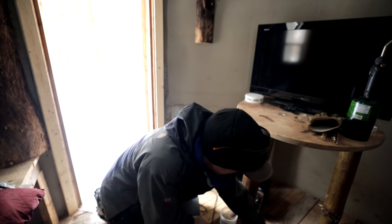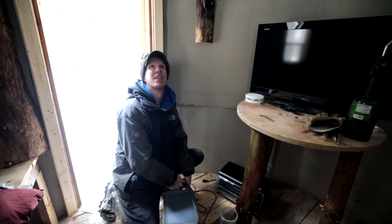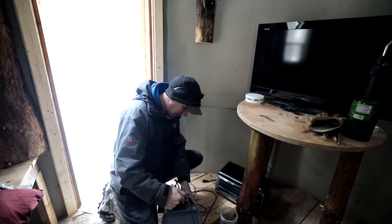Figured to get some lighting in here. Got my EcoFlow Delta Pack. Can't see the buttons. Need some light to turn the buttons on. Come on, camera. There I am. Okay. We got my lithium battery pack, EcoFlow Delta, plug in my overhead light. Oh yeah, got to turn the inverter on.